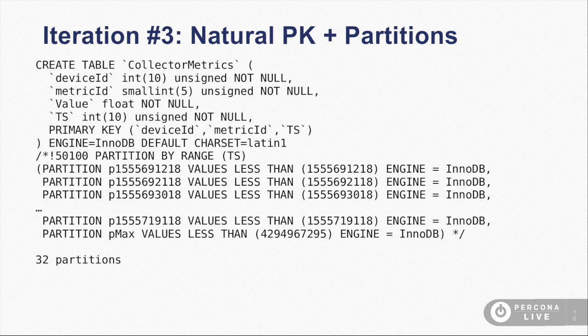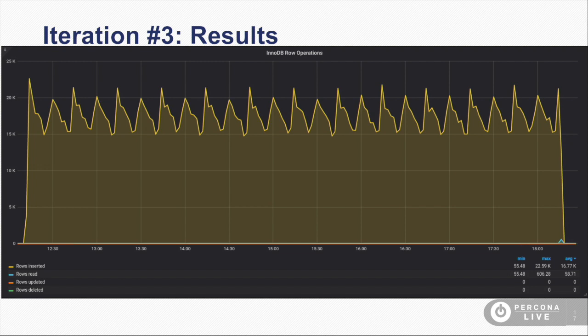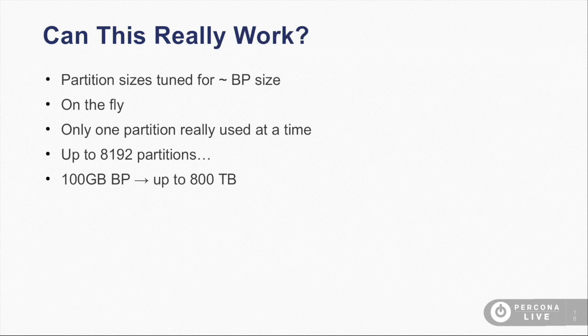How much time do I have left? That's not too bad. So, go back at the end.